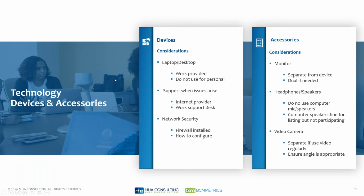Devices. As you consider it, a lot of this has been addressed, but may not have been addressed for the long term, so we just really want to remind you about a lot of these things. It's really desktop, laptop, work provided versus personal. One of our recommendations is, if you're not using a virtual desktop, it probably makes sense to have people invested in a work laptop. Again, the idea is to separate work from home and not mix information and data.